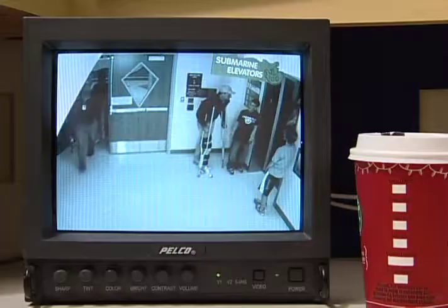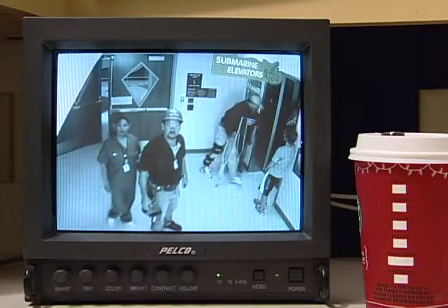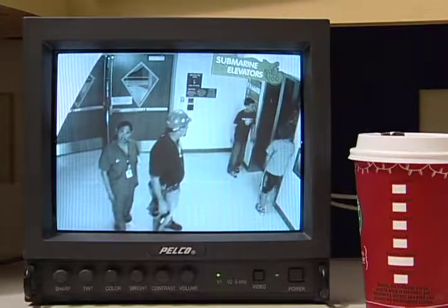Okay, let's move downstairs to the floor that's under renovation. If someone is waiting for the elevator, you should wait for the next elevator. Patients always get to go first.